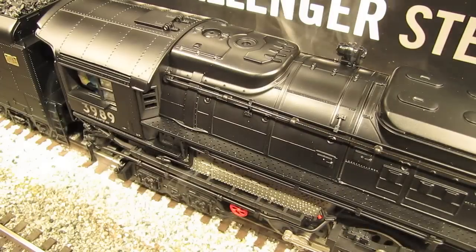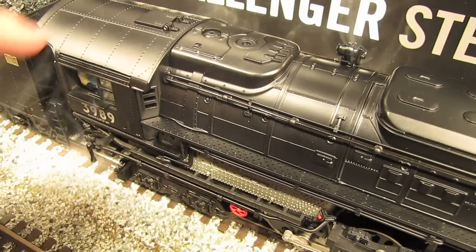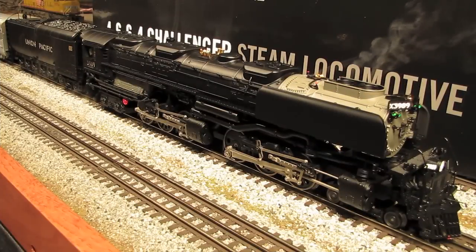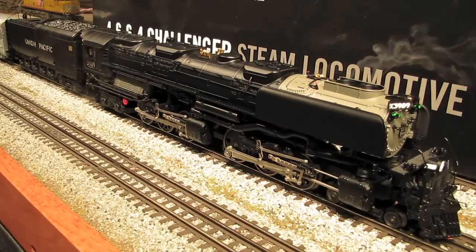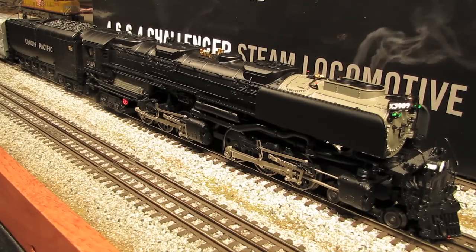Here's a close-up of the injectors and the dynamo. You can see the smoke coming out of the injectors and the smoke coming out of the dynamo as well. Okay, now let's hear some of the sounds. They've got a blowdown effect that's pretty neat. They've got a sound for water filling up the tender. They've got some crew talk sounds.